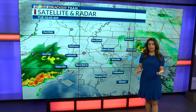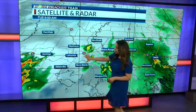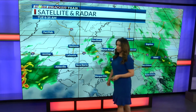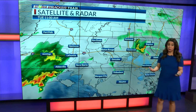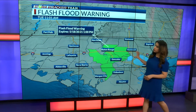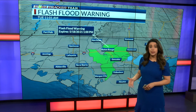Thankfully, most of the rain has subsided a good bit, but we are looking at some redevelopment, more so closer toward the I-55 corridor, east of I-55. We also have some back building right now with some of these storms along the boundary just near the coast of southwestern Louisiana. So the Baton Rouge metro at the moment is pretty dry, but we're not going to stay that way for very long. Keep in mind we have a flash flood warning for Iberville, Assumption, Ascension, Livingston, EBR Parish until 1 o'clock this afternoon.